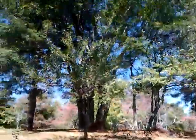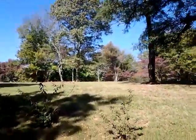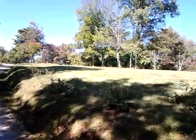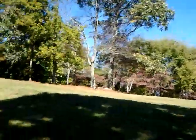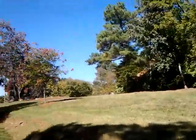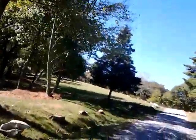There's a locust tree, I believe. Big one. Very pretty gardens up here. Very subtle. I would say this is maybe an Irish type garden, I would guess. There's a maple, not quite in blue, not turned red yet.